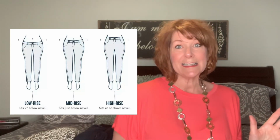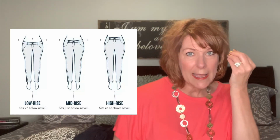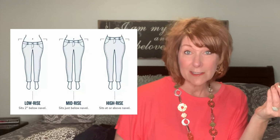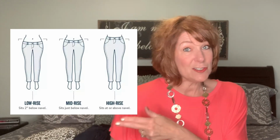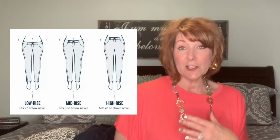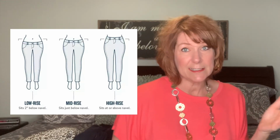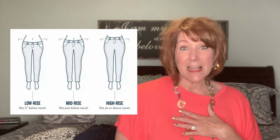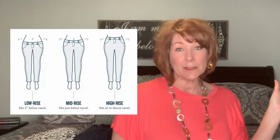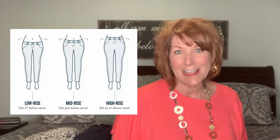So you can't just say, okay, I'm going to go get a mid rise. You don't want to count on the fact that it says mid rise on the jean, because as you saw with my jeans, I'm an 11 to 12. Well, I'm also tall. So if I measured something and saw that it was a mid rise and yet it was 8 inches, that's not going to work for me. I may as well not even spend my time on that. It's going to sit way too low on me and not even work.